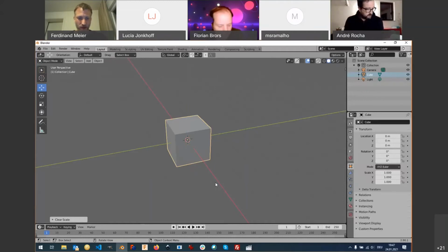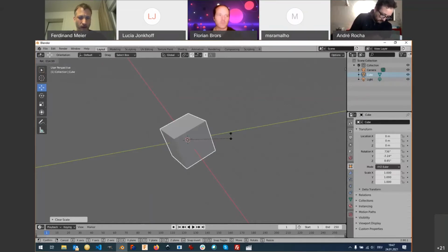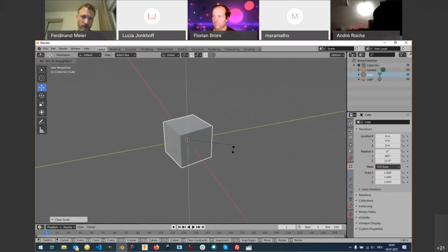And you probably guessed it already. We used scale and grab so far. But we can also do the same for rotate. So if I hit R, my object will rotate around an axis perpendicular to the screen. And if somewhere in the middle I hit X now, it will only rotate around the X-axis. And if I hit Y, it will only rotate around the Y-axis. And the same is true for the Z-axis.